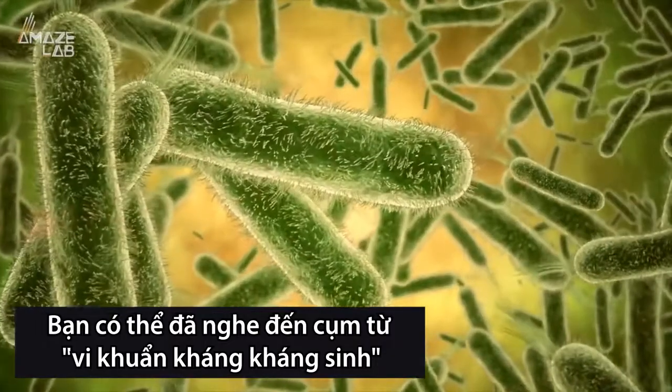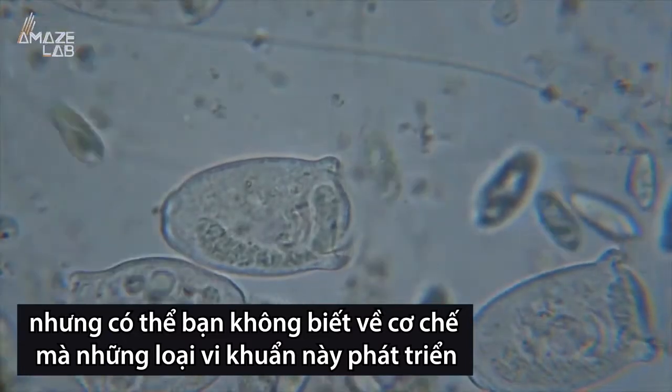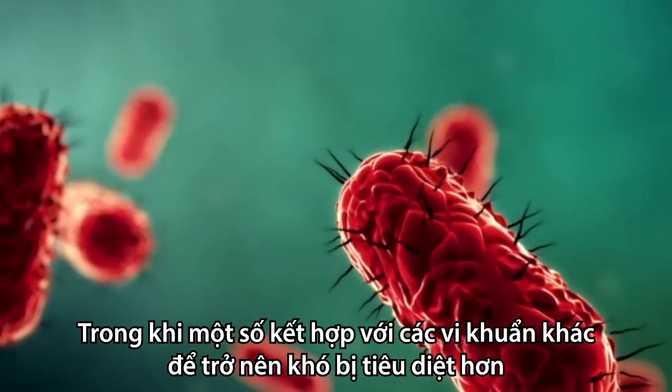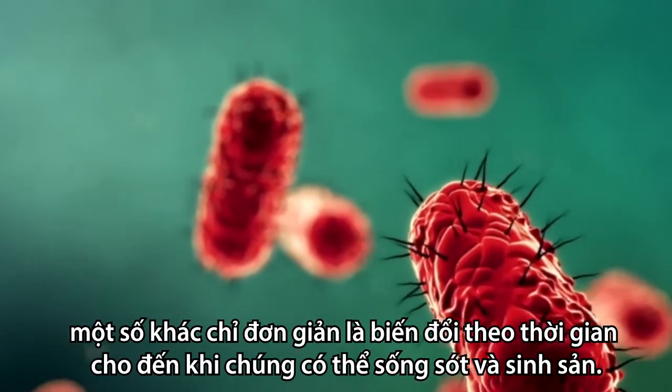You've probably heard the phrase antibiotic-resistant bacteria, but you might not know the mechanism by which bacteria evolved to survive medical treatments. Some mesh with other bacteria, combining to become more resilient, while others simply mutate over time, until some are able to survive and reproduce.